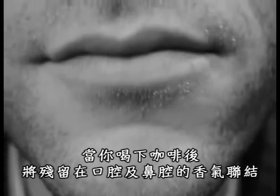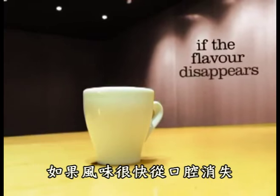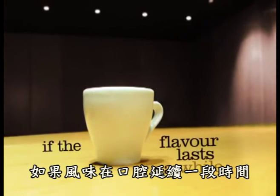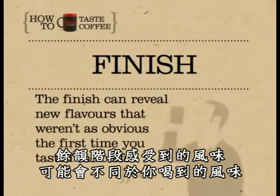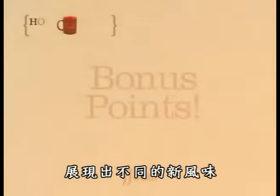Pay attention to the flavors that linger in your mouth after you swallow the coffee. This is called finish. If the flavor disappears right away, the finish is said to be short. If it lasts a while, the coffee has a long finish. The finish can reveal new flavors that weren't as obvious when you first tasted the coffee. Keep tasting the coffee as it cools. It will change and develop over time, with new and different flavors emerging.